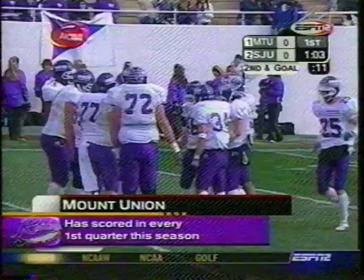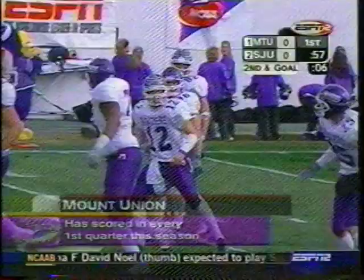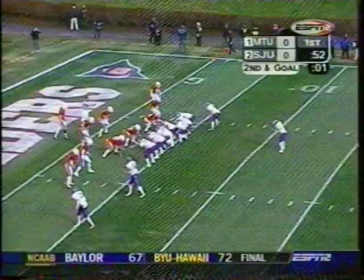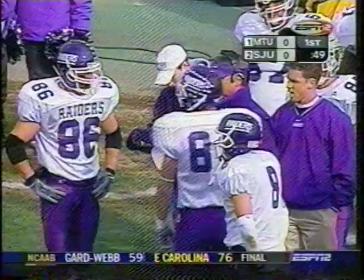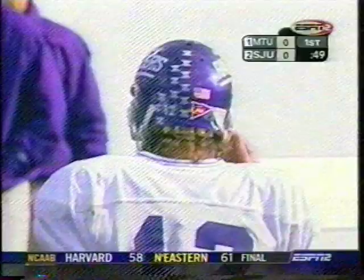Now second and goal. You see Mount Union has scored in every first quarter this season, and they have less than a minute to keep that streak alive. And the play clock goes all the way down to zero. That's on coaches. I see Coach Karras over there. He's pointing to himself. 5 yard penalty. That's substitution. That's on coaches. They've got to make a decision on what players they want, what personnel they want in the game, and put them in. First penalty called against Mount Union.